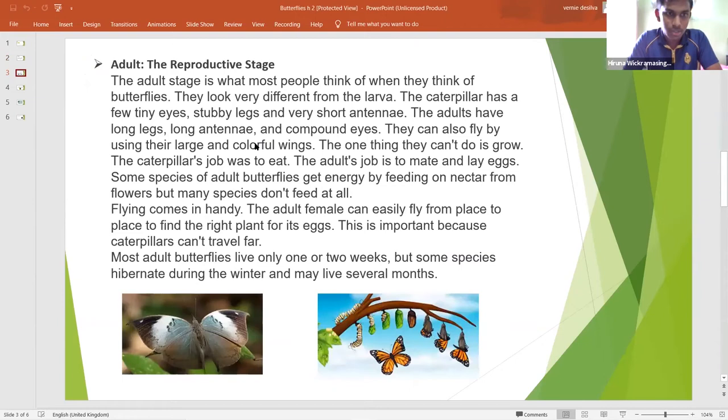The adult stage is what most people think of when they think of butterflies. They look very different from the larva. The caterpillar has a few tiny eyes, stubby legs, and very short antennae. The adults have long legs, long antennae, and compound eyes. They can also fly by using their large and colorful wings. And the one thing they can't do is grow.